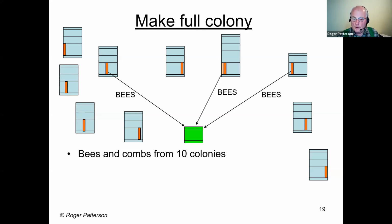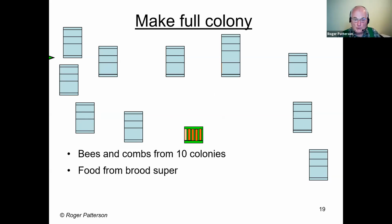Now, what you could do is either leave it in a new position, or perhaps if you've got a colony that's a bit retarded, perhaps on 6 or 8 combs, not perhaps ready for a super yet, put it in the position of that one and then move the other one away. Obviously, you need to know why it's on 6 or 8 combs, but it could have come to the winter as a nuke. You can take food from what I'm calling here the brood super.